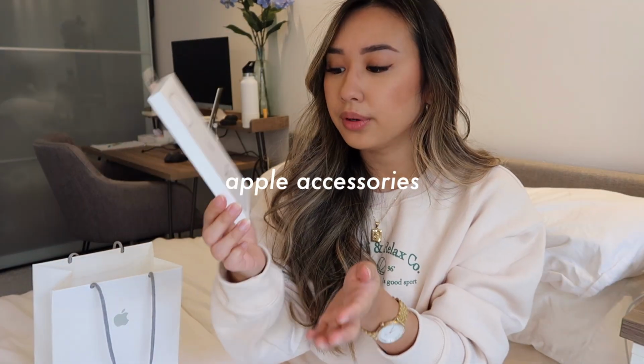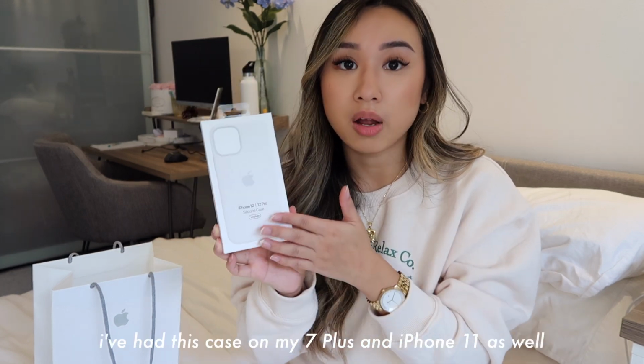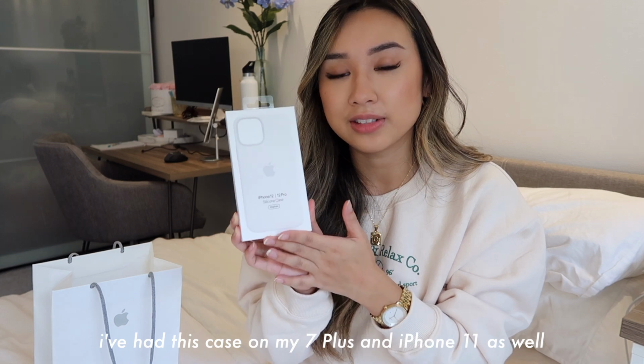So this is the Apple silicone case for the iPhone 12. I am a huge fan of the silicone cases. So this is $49. I have bought the off-brand replica cases, but after owning several models of the silicone case, I definitely stand behind this.